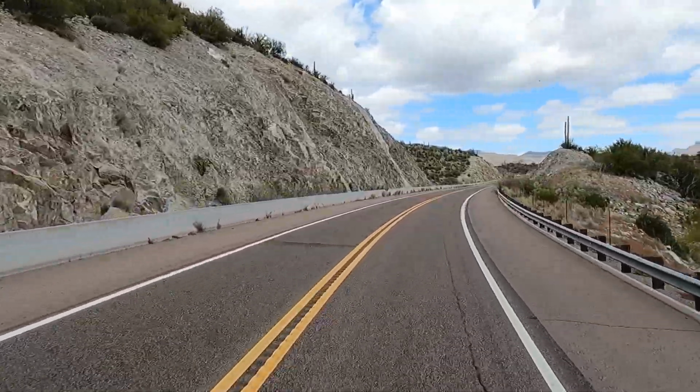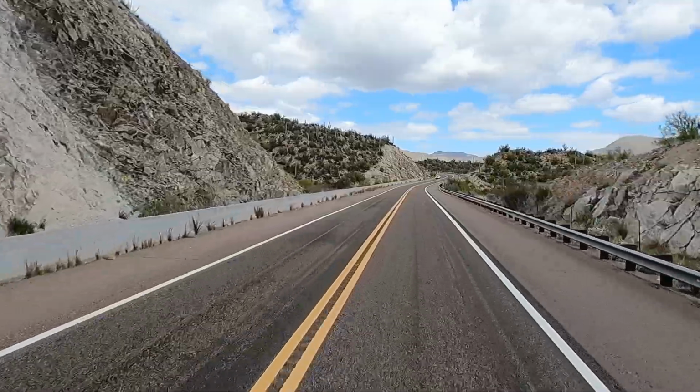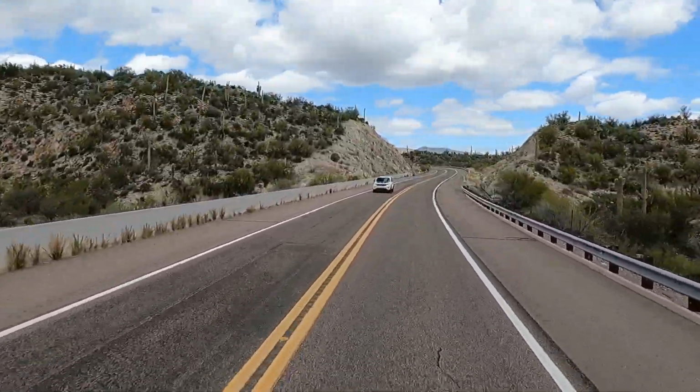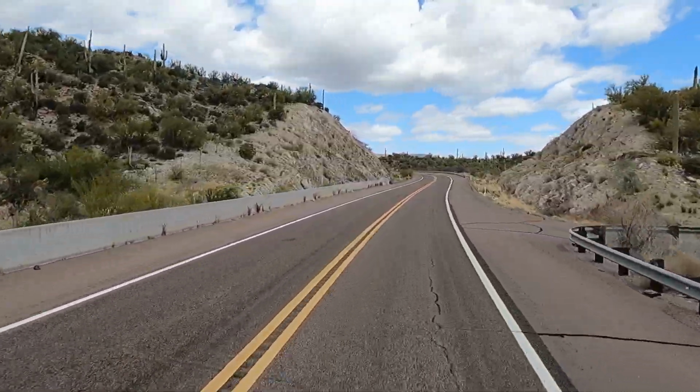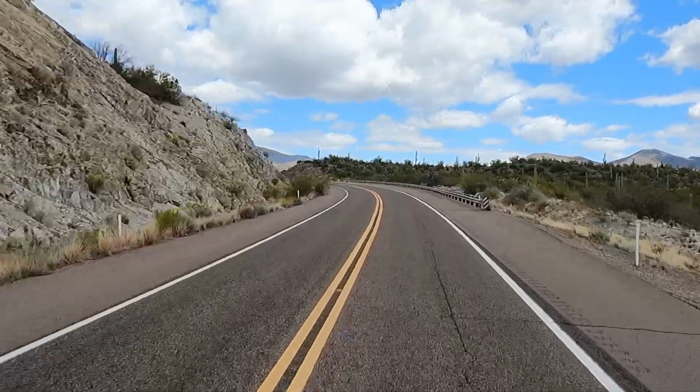Look at all the saguaros. I mean, they're absolutely everywhere. This entire region of Arizona is just covered in them. Beautiful.